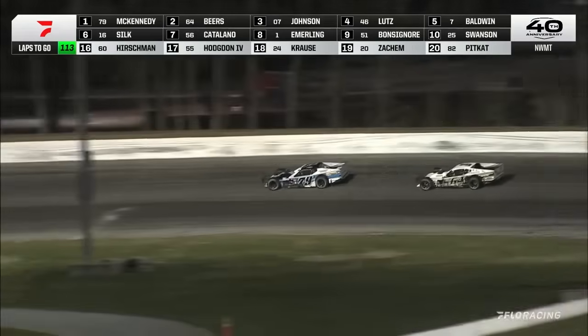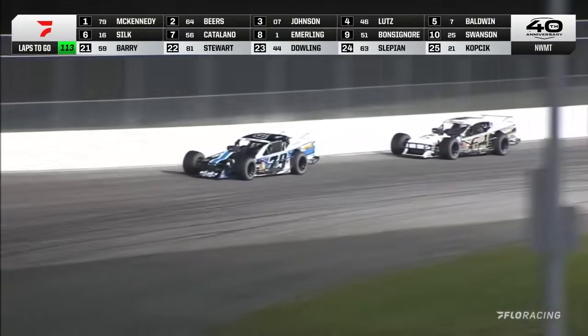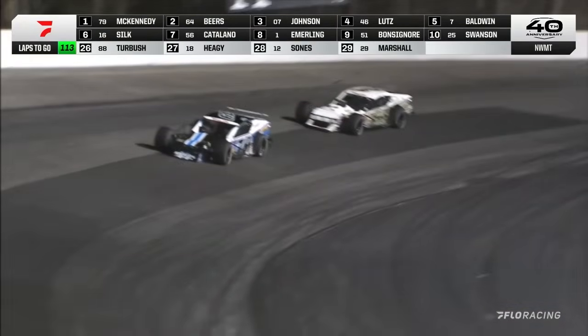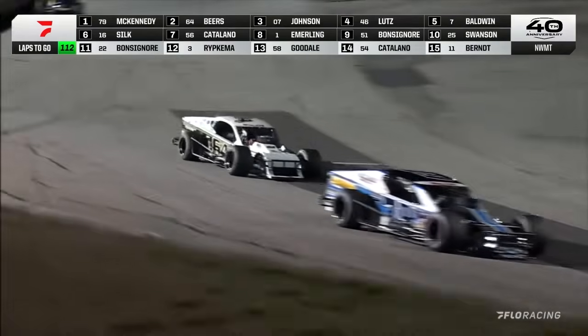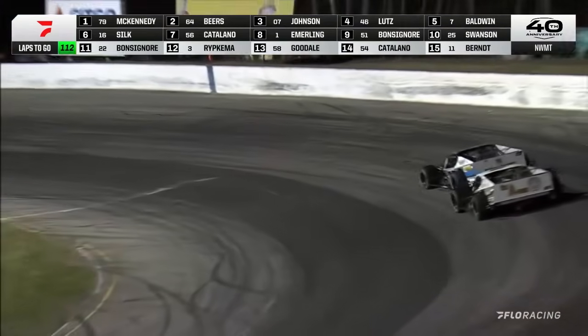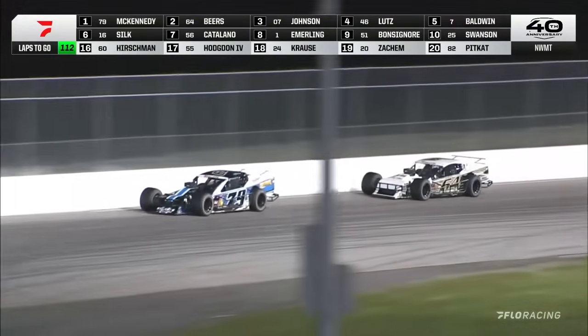Well, here is the challenge. It's been kind of, well, under the radar. But John McKennedy, super modified ace, one of the best in the business, former champion of the Whelen. Then a little different team, a little different combination. But right there behind him, a third-generation driver, that is Austin Beers, son of Eric Beers. And, of course, his dad competed as well. They are a racer's family.